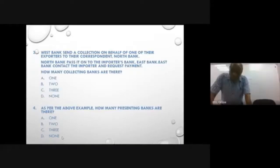Right? How many collecting banks are there? One. Who says one? Any other? One. It's one, sir. Collecting bank, and the other bank is the presenting bank. How many collecting banks? One. As per the above example, how many presenting banks are there? One. Again, one. Right? Okay.